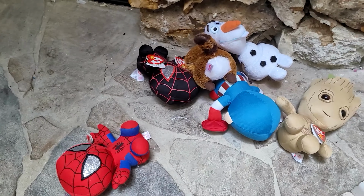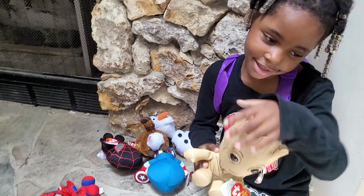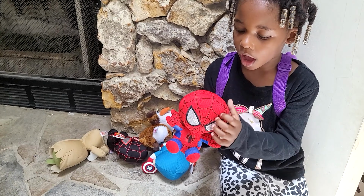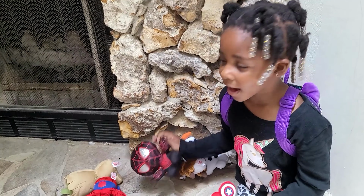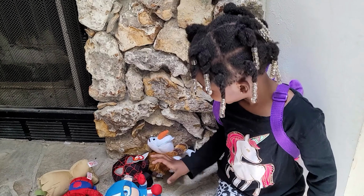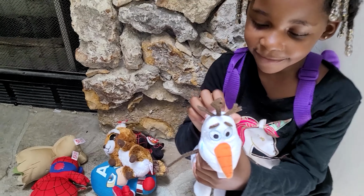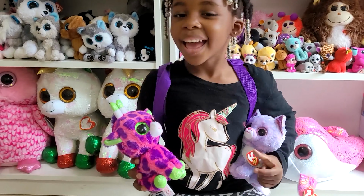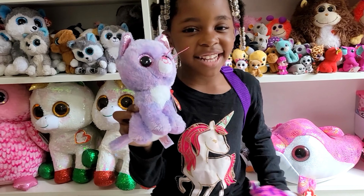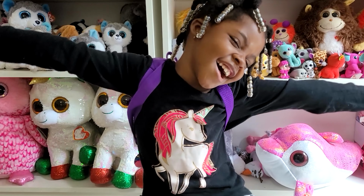Ooh, I forgot the last ones. Here's Baby Groot, my favorite. Here's Spider-Man with the glittery eye, my favorite again. Marvel's Captain America. We have this raccoon. And we have another Baby Olaf. Oh, I forgot these two. This is the sister giraffe. And this is Cassie B that will be met by Marley and Gia.